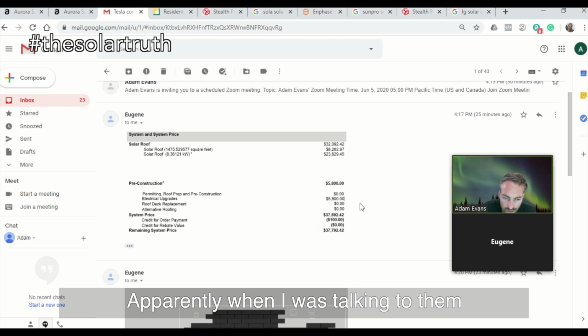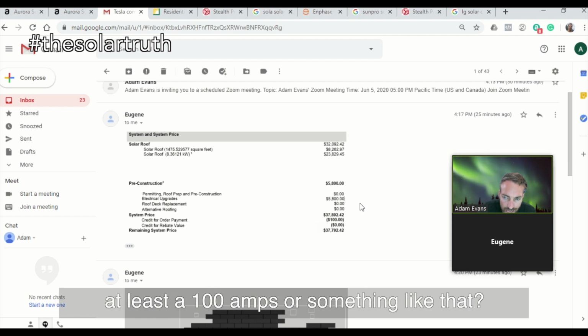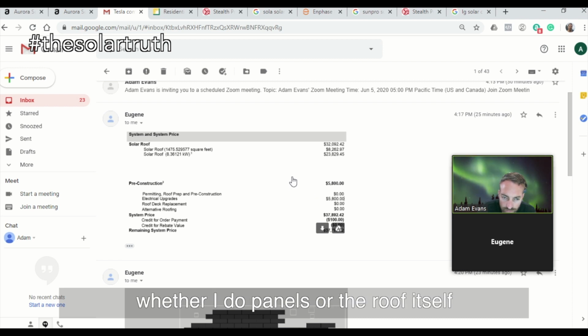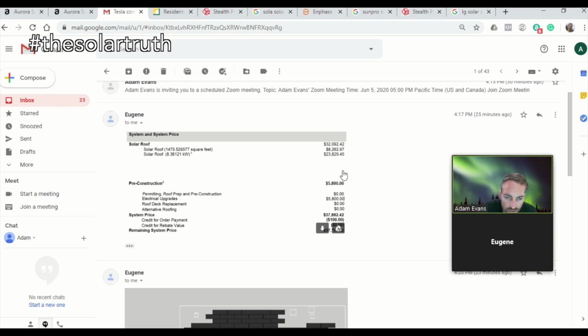Yeah, apparently when I was talking to them, they mentioned that it needs to be at least 100 amps or something like that. Okay. Apparently it's 100 amps. So whether I do panels or I do the roof itself, that's a mandatory upgrade. Okay. So yeah, the solar itself is pretty similar.